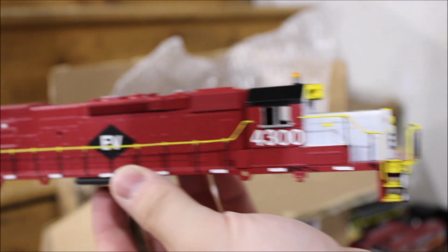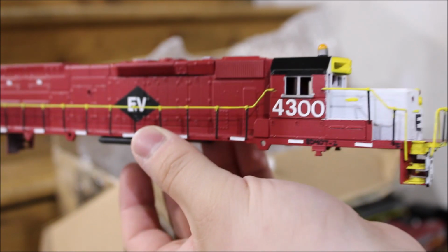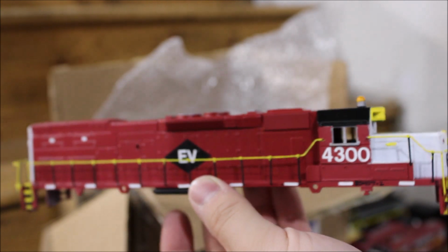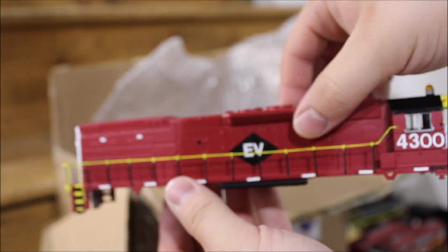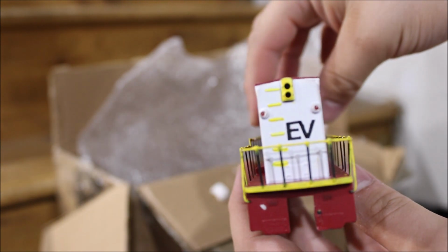And then here we are on the opposite side of the tunnel motor. And as you can see, it looks amazing. Even down here below the cab, we have SD40T-2 written there. Man, does this thing look great. And then here is the rear end of the new Ephrata Valley tunnel motor.